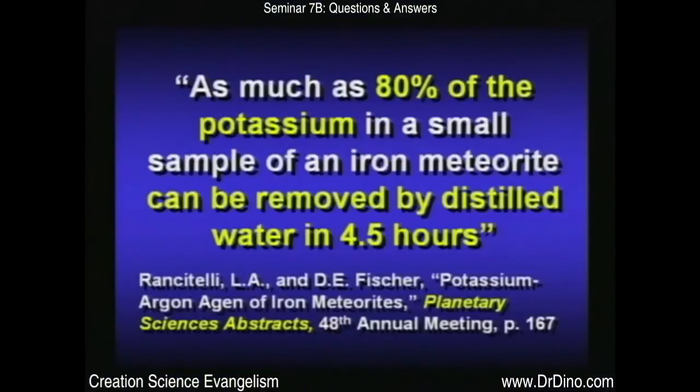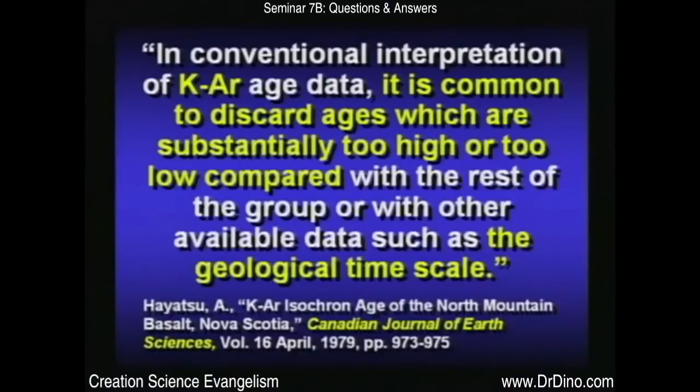80% of the potassium in a small sample of iron meteorite can be removed by distilled water in 4.5 hours. Well, if you can take out 80% of it in 4.5 hours, how can you trust any dates you're going to obtain by that? The Canadian Journal of Earth Science ran an article and said, in conventional interpretation of potassium-argon age, it's common to discard ages which are substantially too high or too low compared to the rest of the group, or with other available data such as the geologic time scale.